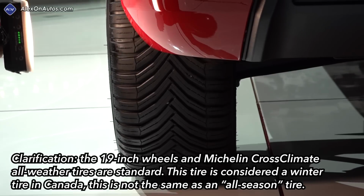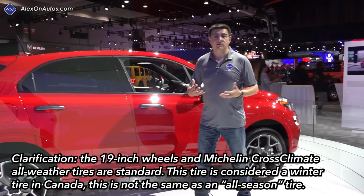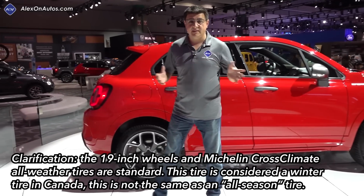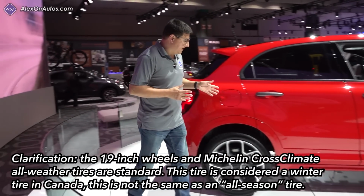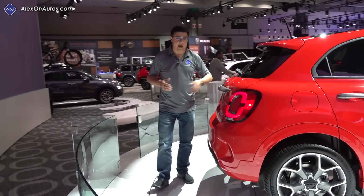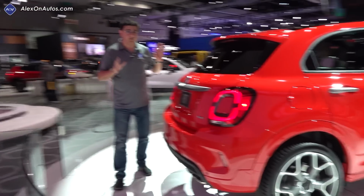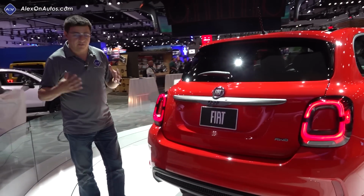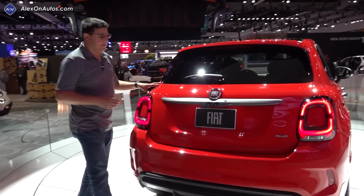So if you live in a colder climate like Colorado or the Midwest or the Pacific Northwest, then these tires may be a good reason to buy this trim over any other trim in the 500X lineup. The 500X still looks like a Fiat if we move back here towards the rear, even though this is one of the larger models in the Fiat lineup. And the overall proportions from the 500 definitely still work on the 500X.